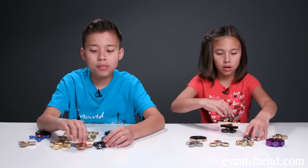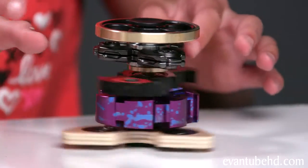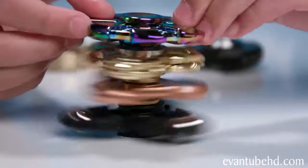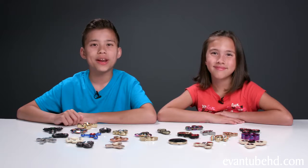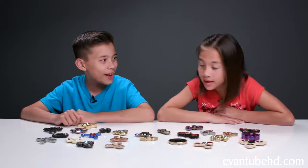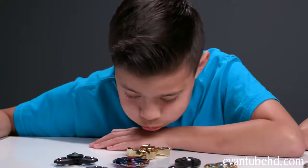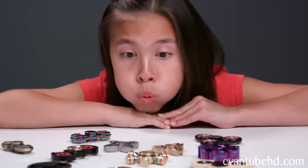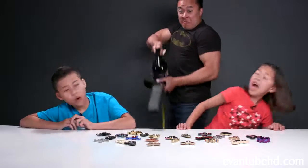Let's try stacking these up. Okay, so here's all our fidget spinners, and for our final trick, we're gonna be spinning all of them by blowing on them. Okay, ready, set, go. I don't know about this. Hey, you guys need a hand? What do you mean?